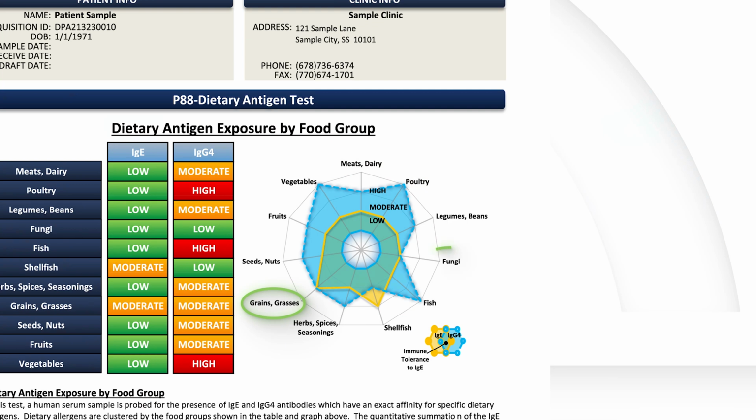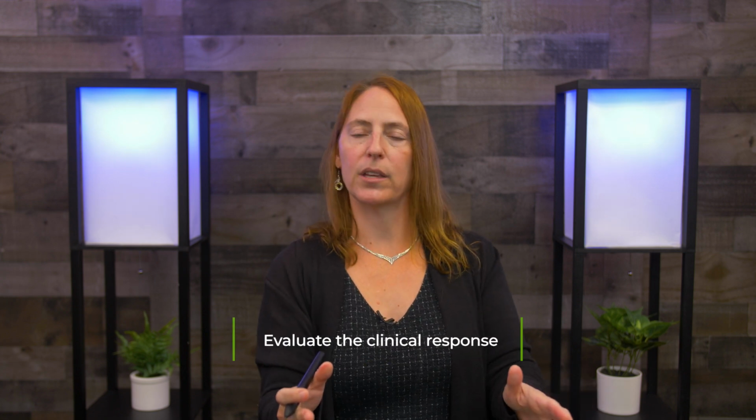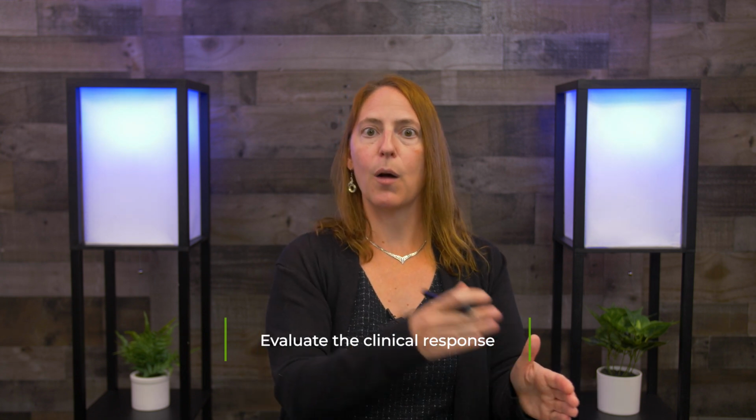The other one that I find very clinically useful is the fungus family. This is a calculation done around foods that are in the fungus family, such as mushrooms, but also candida. For me, my approach is first to remove the things that the person is reactive to. Then evaluate the clinical response.